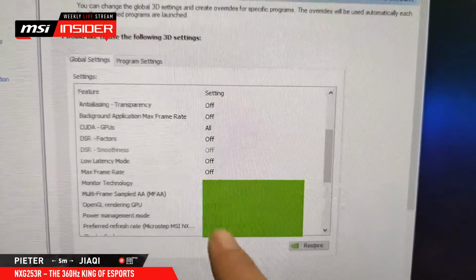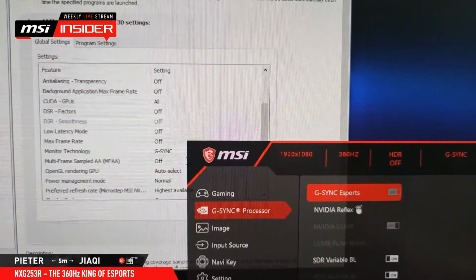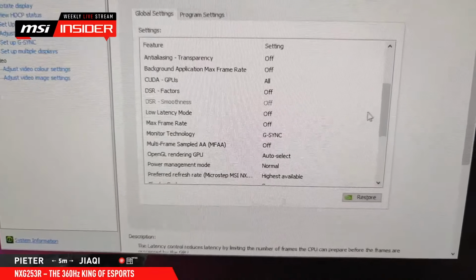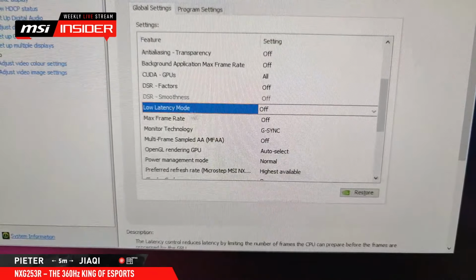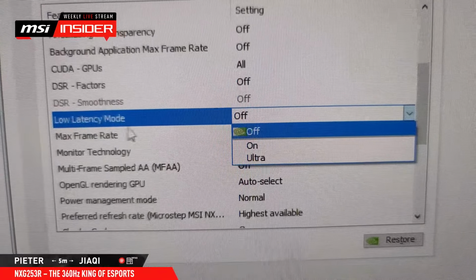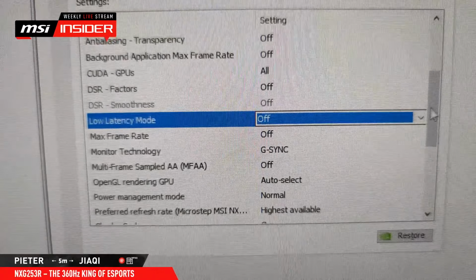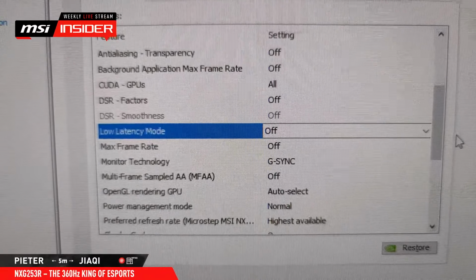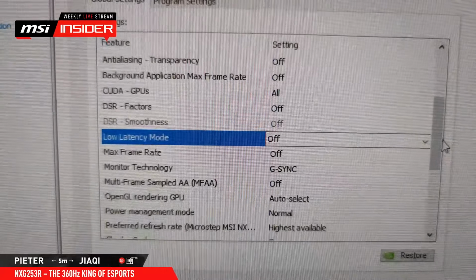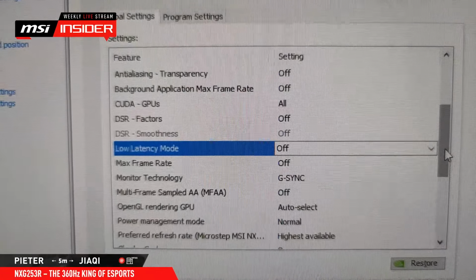Don't mind this rectangle. This is for the Reflex Analyzer, but actually let me just put this off for now. There you go. This is getting in the way. But there you can see in the middle, low latency mode. Somebody was asking how do you enable NULL, the Nvidia low latency mode, or ultra low latency. You have two settings, or three technically: off, on, or ultra. And these don't require game support. So it doesn't matter if the game supports it or not. You can always enable this if you have an Nvidia graphics card, and try it out to see if it works for you and if you notice a difference.